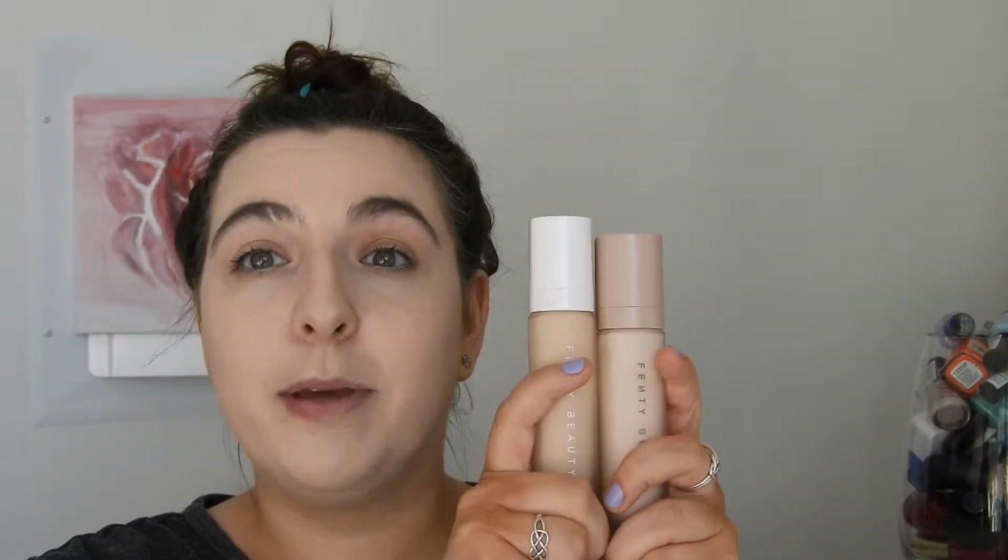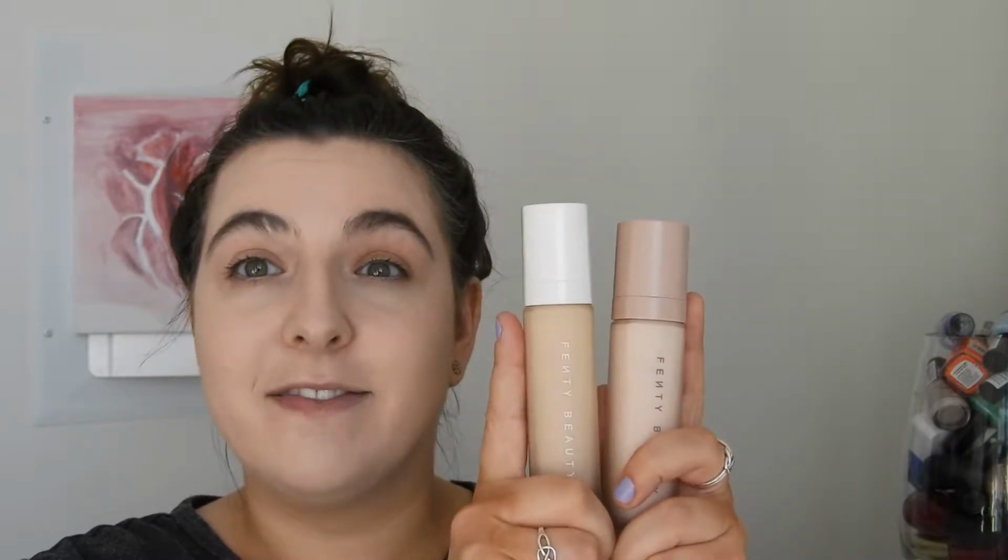So I am currently testing out the Fenty foundation. I have the primer on this side of my face and then I have the foundation everywhere. But I still wanted to do the rest of my Get Ready With Me with you guys. That was weirdly phrased. Anyway, if you want to see the application of these two products, that will be in tomorrow's video when I do my first impression on the Fenty foundation.